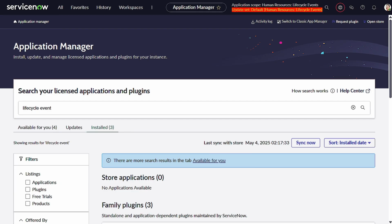Have you ever wondered why some companies make employee onboarding, promotion, or even exit look so effortless, while others seem to drown in paperwork and confusion? What if I told you there is a secret engine behind the world's smoothest HR experience? Today we are pulling back the curtains on that engine, the HRSD lifecycle event in ServiceNow.